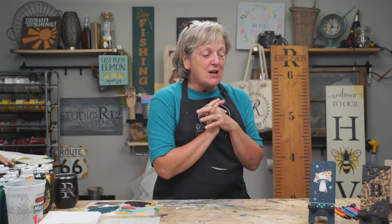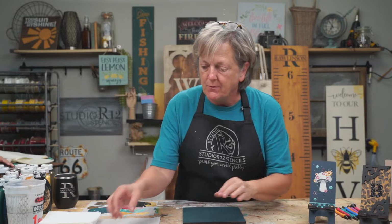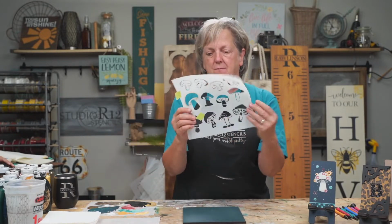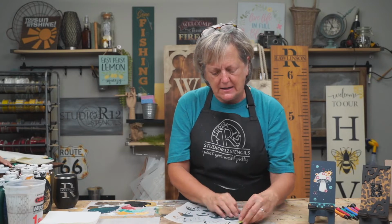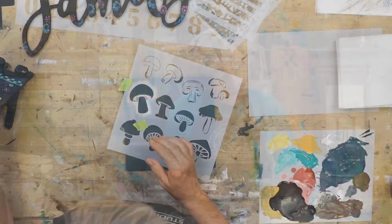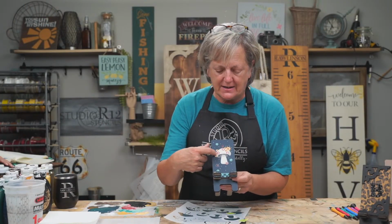So let's talk about what we did today. I painted a board and I want to show some techniques that are really amazing. I think I'll start with mushrooms. I have the mushroom stencil, which, I don't know why, just makes me happy. It's a happy little guy. I did a kind of fun technique: I'm gonna tape in two spots. On this one, I shaded through my stencils. So stencils are not just for basing, right? You can shade through them.